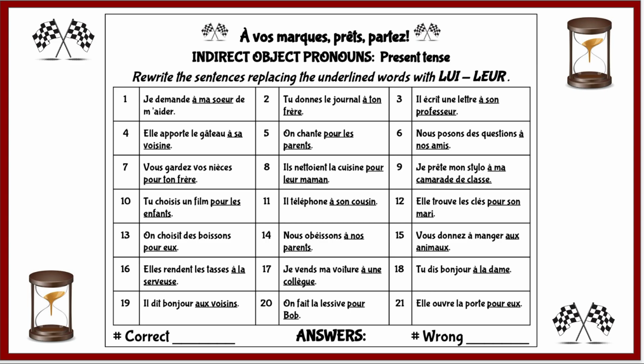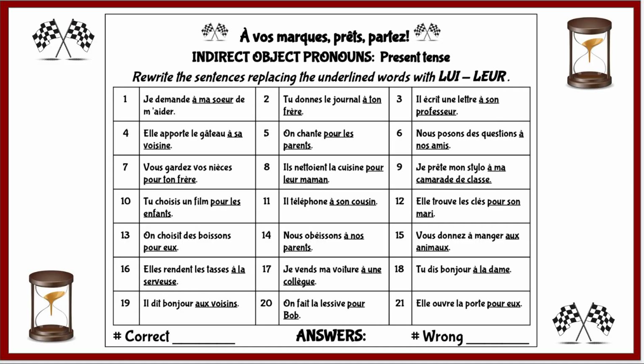So this time you're going to say, je lui demande de m'aider. Tu lui donnes le journal. Il lui écrit une lettre, etc. Okay, so you see how that works. So far we've done direct objects, indirect objects, and you can guess what's coming up. Y and en. Okay, so have a look at this one.